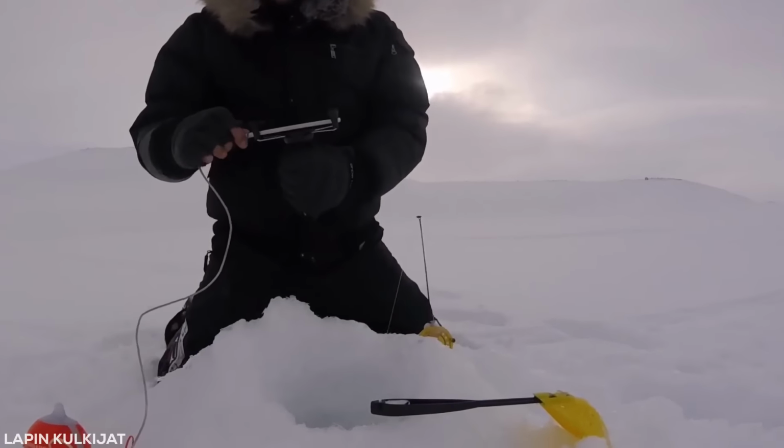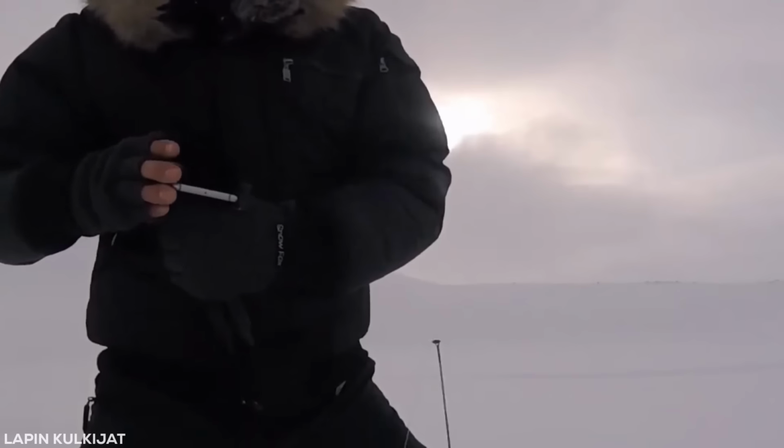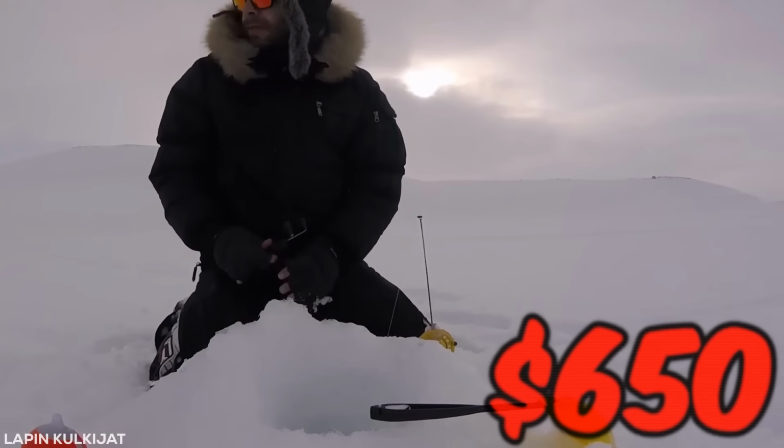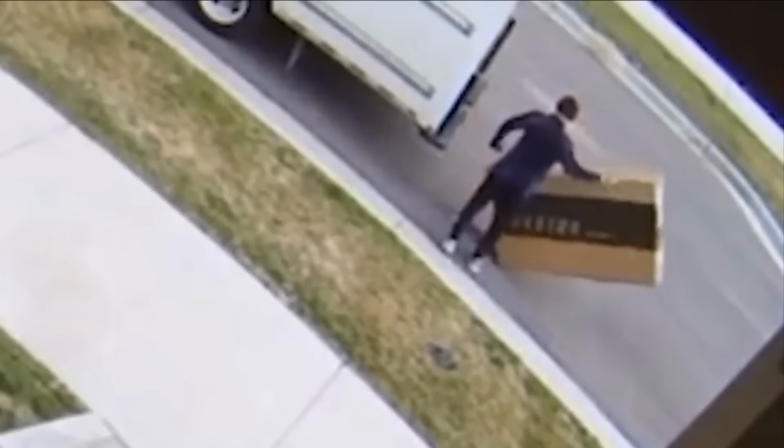Angling through the winter ice is one of the most expensive forms of fishing, especially when you're donating a brand new smartphone to the water every trip. Jeez! That fragile sticker on your brand new package, it doesn't mean squat to the veteran delivery driver.